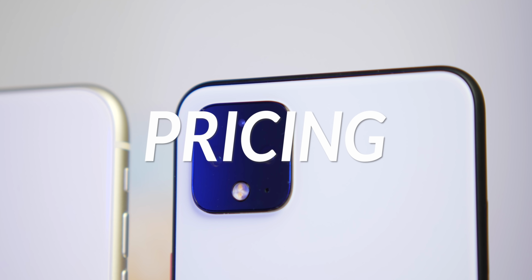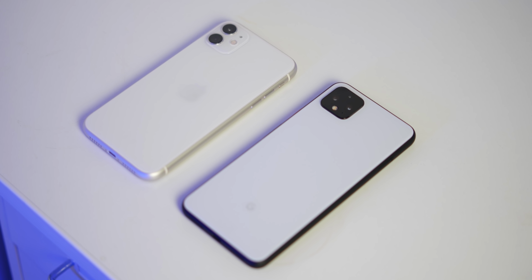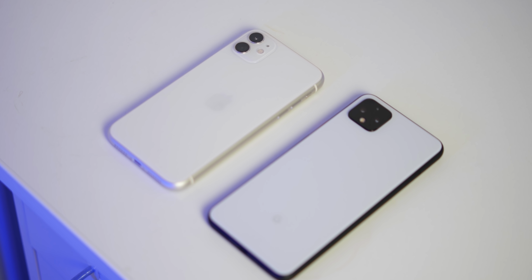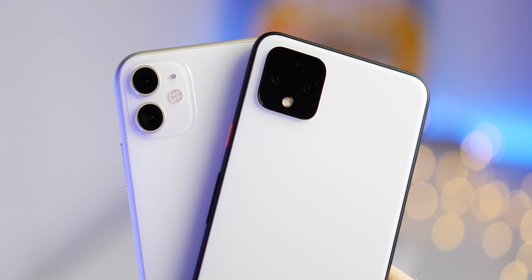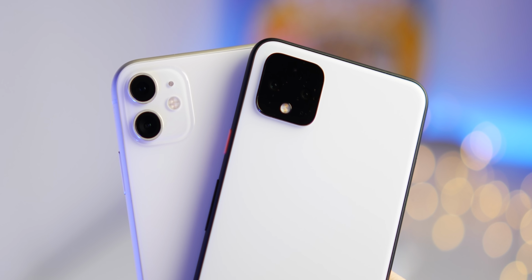Pricing is a little bit more nuanced now that the Pixel 4 has seen some price reductions. At the suggested retail price though, the iPhone 11 offers better value than the Pixel 4. The iPhone will hold its value much better too if resale is important to you. But it is a toss-up between the two devices now that those prices have decreased.